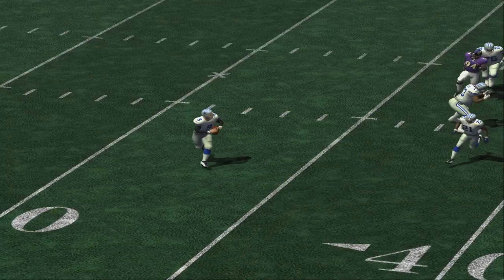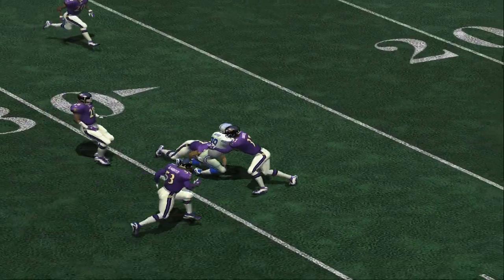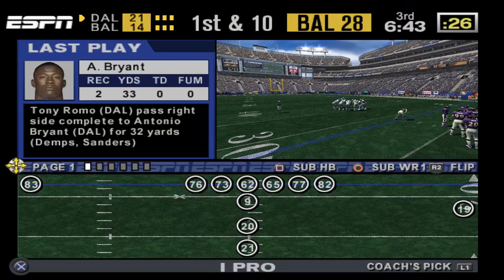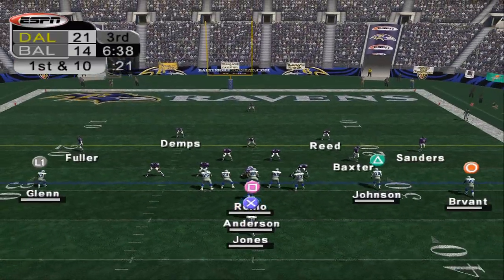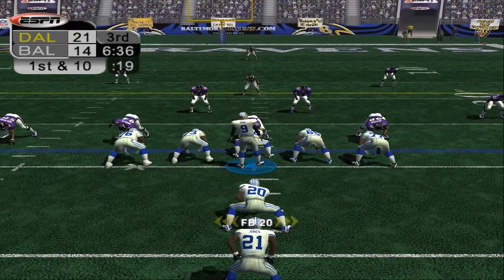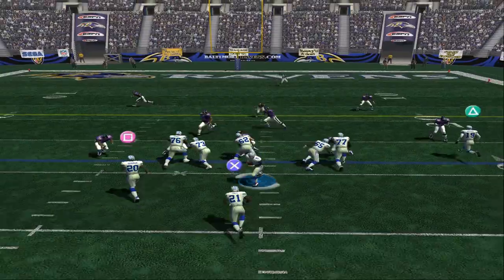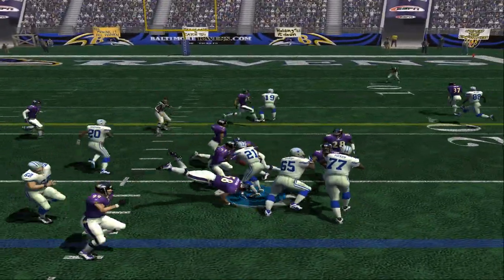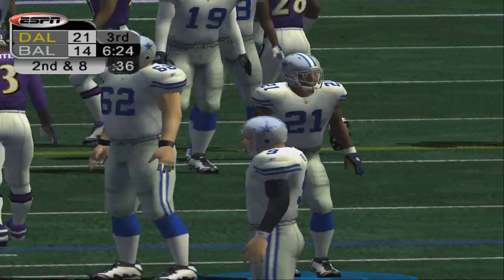Antonio Bryant had 3 guys covering him, but look what happens. Incredible catch. What a play. A massive pickup and an obvious first down, Peter. They weren't thinking first down as much as they were thinking touchdown on that play. Anderson goes in motion. Picks up about 2, and that brings up second down.